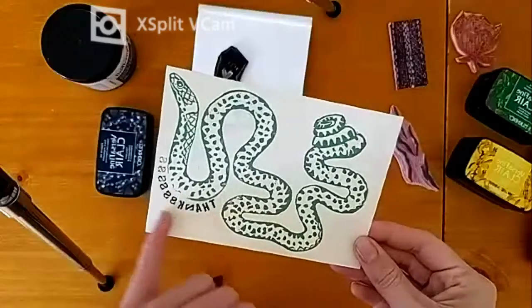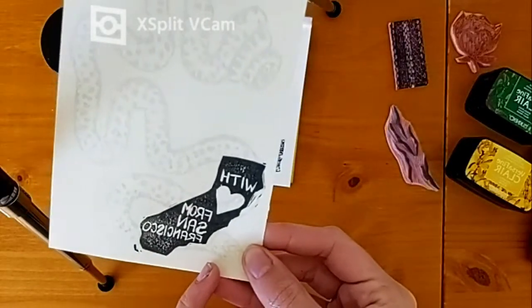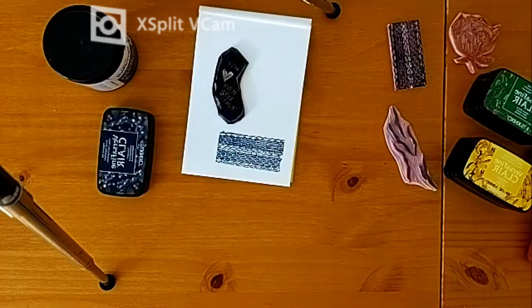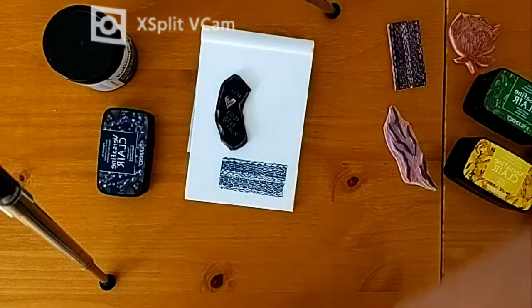And so it just says thanks, because he's a snake, so he has all the S's. And then like I said on the back, this is what the With Love from San Francisco comes out looking like. So you can just reuse them relatively often, and that's usually what I do, which is one reason that I like these: it's creating something that I can use over and over and over, and I'm able to replicate the exact same thing over and over.